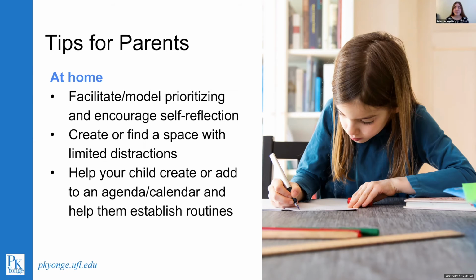And then since we know that distractions are not helpful for focusing, you can help your child create or find a space within the home that limits distractions. It might even be fun to decorate it with them or just design that space that's specifically only for quiet study and work time. And then if your child decides to use a planner app or create a calendar, you can sit down with them for the first time and help them add some things. And then you can also help them establish some routines for completing their work.